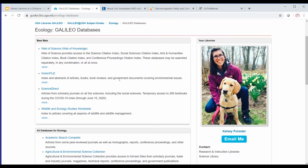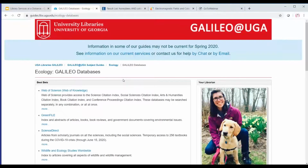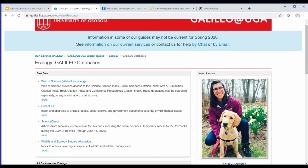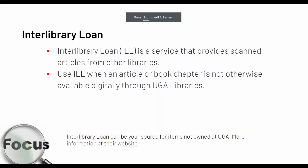The other thing you get at this research subject-specific guide is what we call the best bets. So Kelsey has curated kind of the best databases for you to use in the field of ecology. So typically the first one at the list will be the best one to use. So you'll see Web of Science here, and just a click away, you'll have access to this really great resource. So do go in that research by subject guide and play around, because you'll find some really good databases specific to your own research interest.